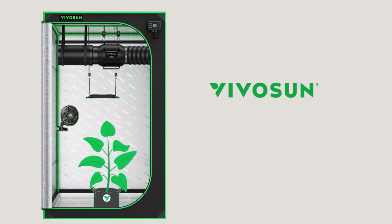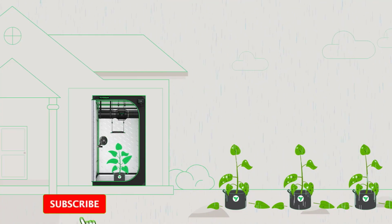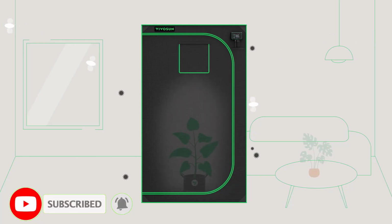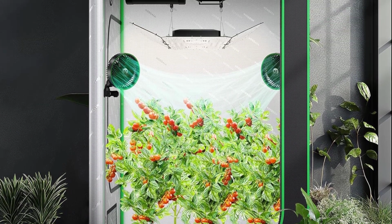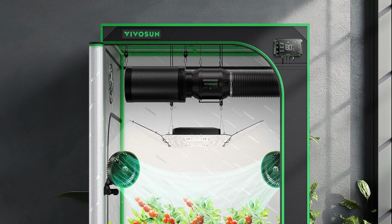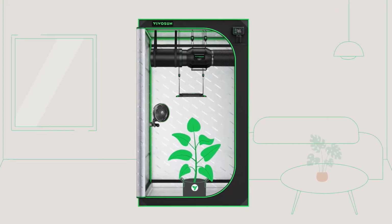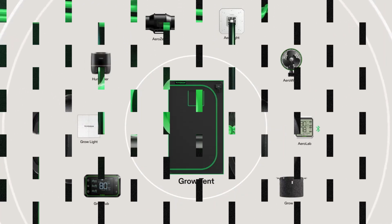Discover the Vivison Grow Tent, a high-performance indoor gardening solution crafted for serious plant enthusiasts. Designed with a 600D Oxford canvas exterior and 100% reflective Mylar interior, this tent ensures maximum light retention and energy efficiency. Its robust metal frame supports up to 100 pounds, perfect for hydroponic setups and grow lights.